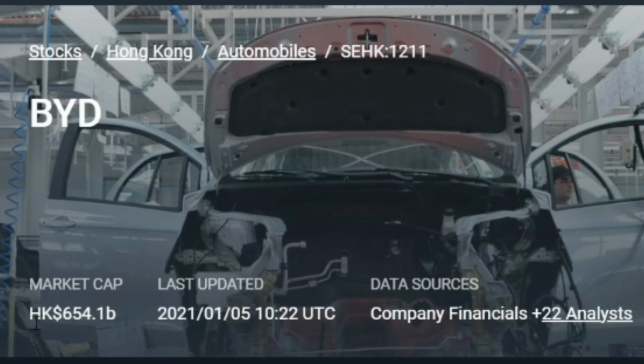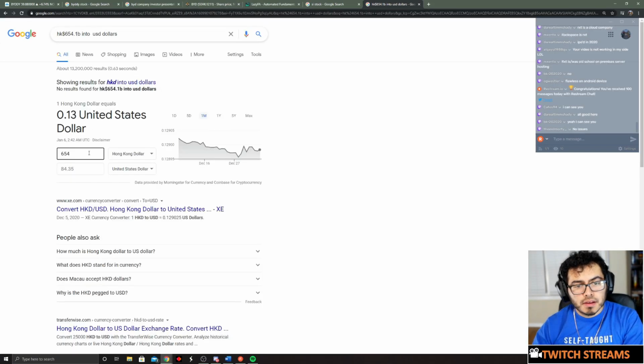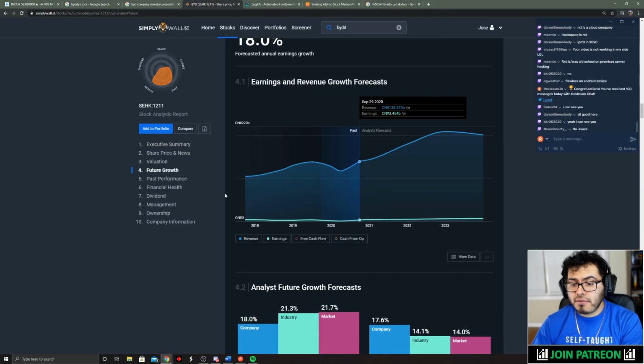So they have a market cap of about 654 billion Hong Kong dollars. I want to convert that into dollars and see how much it's worth. So they are about an $84 billion company right now. This is actually a pretty big company. So for them to be that big, I hope they have some sales on them. So next, let's take a look at future growth.